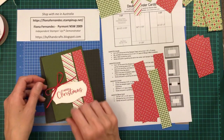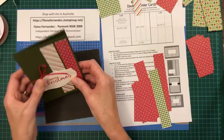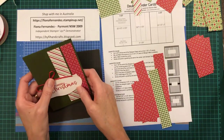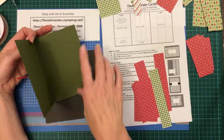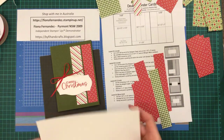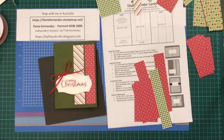I think I'll put it up there. I like it there. Oh, that's cute. Ain't that cute? I like that. Okay, there we go. Merry Christmas, everybody. And then I'll put some white inside as well. I always put a piece of white card in there as I find it. So I'll just trim that down and pop a piece of white card inside it. I'll finish that off afterwards.